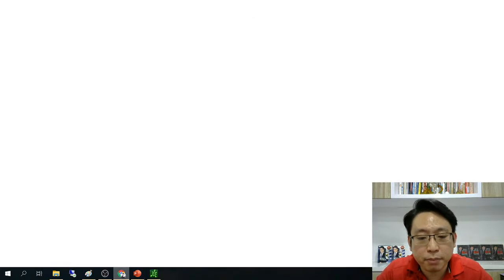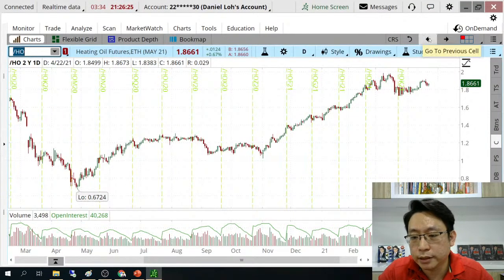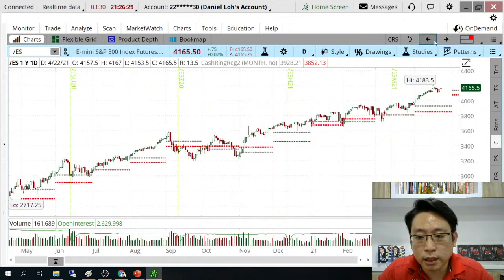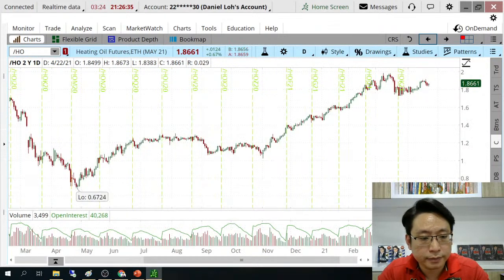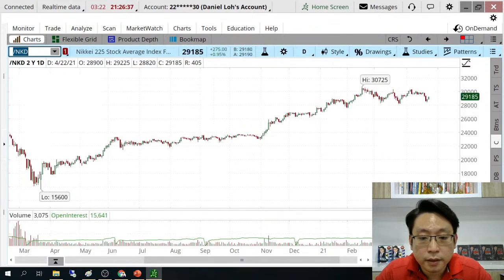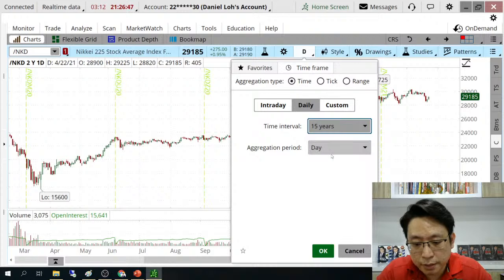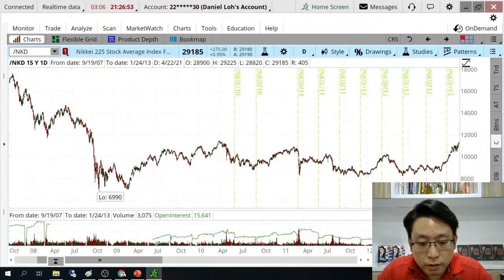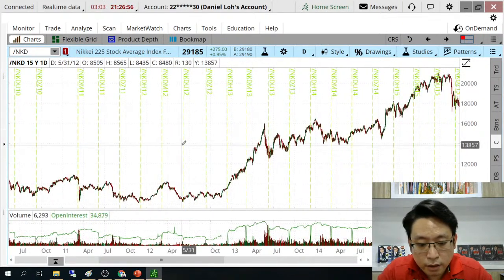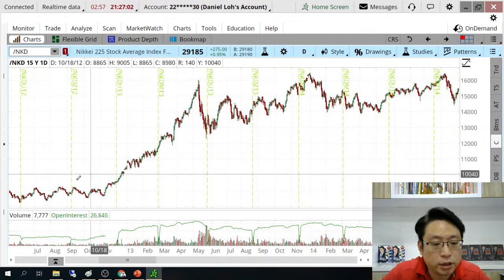So it came out in my blog. I was 900 points off it; at the time it was at 15,100. Let us go back to that day. I just want to show you the chart of Nikkei. Let me go to the 10 years chart of Nikkei, 15 years perhaps. Okay, this was the chart.